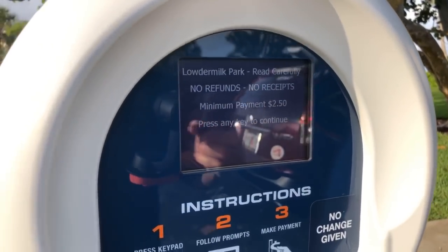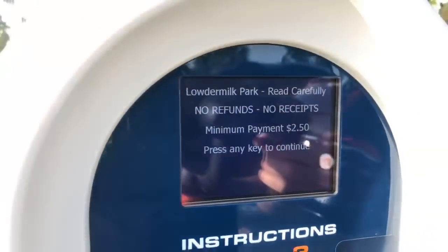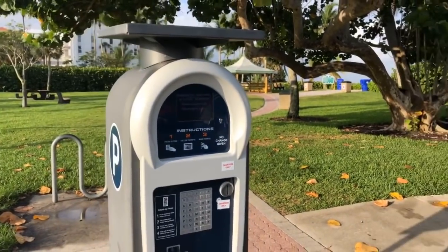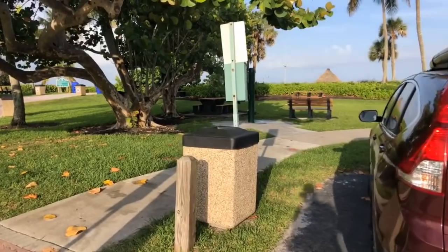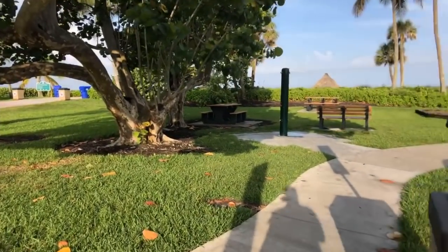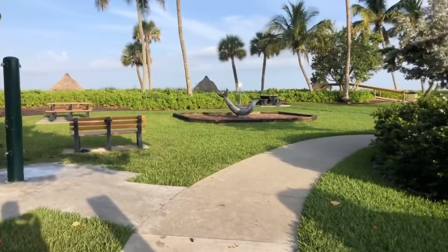Here it says the minimum payment is $2.50. Press any key to continue. So I think $2.50 gets you an hour of parking. Not cheap. That's the same price for all of our beaches. Some of our county parks or county beaches have just flat rates.